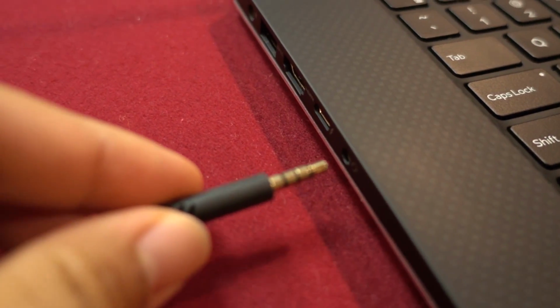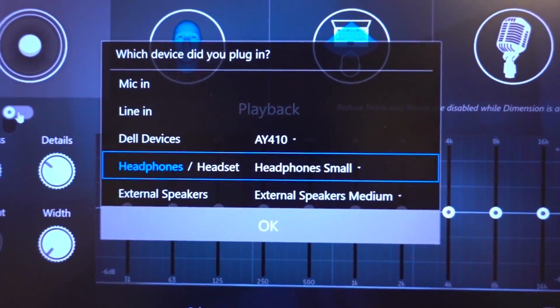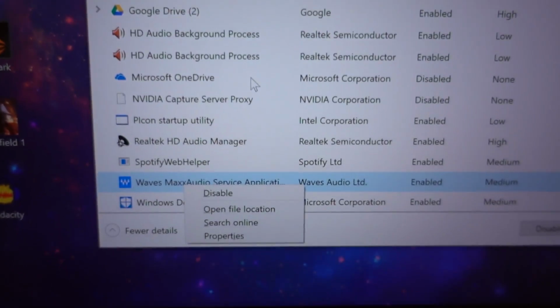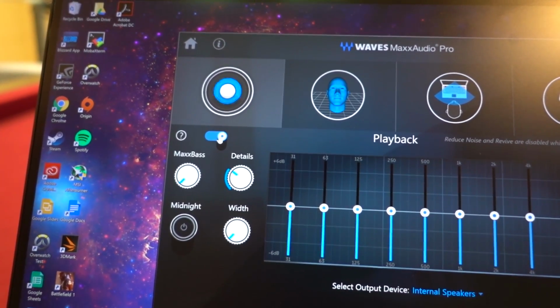Also, there's this weird thing where when you plug in headphones, you kind of have to select what kind of headphones you plugged in. I don't really mind it at this point, but if you do find it annoying, you can always just disable Max Audio. It's great. Speaking of Max Audio, the speakers out of the box don't sound that great, but with Max Audio, they actually sound a lot louder and a lot clearer.